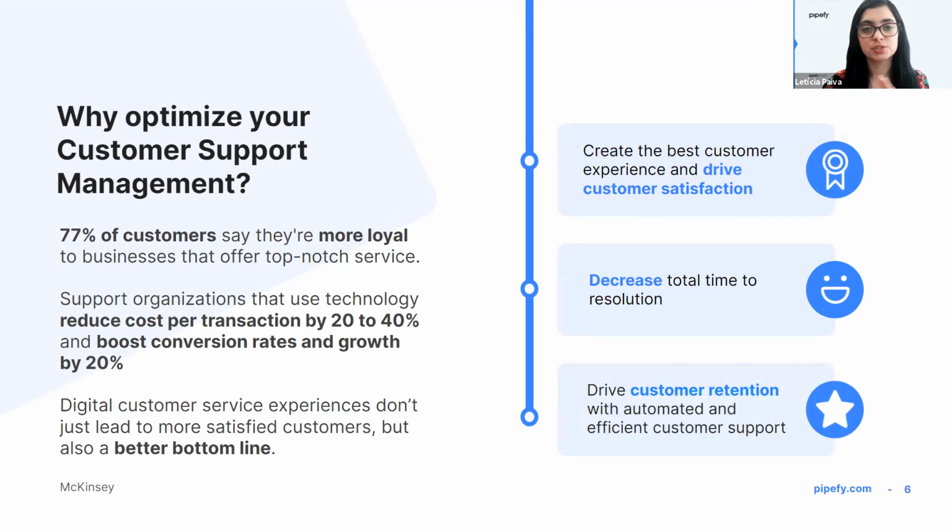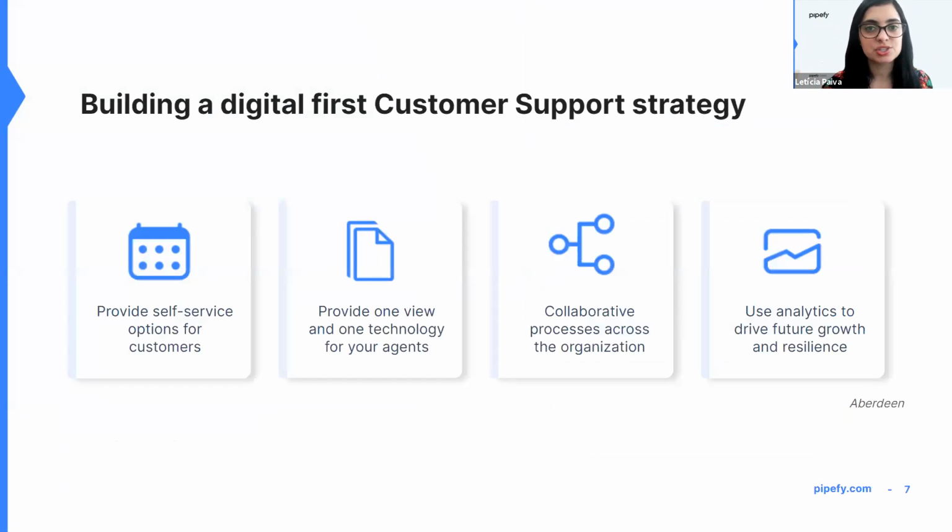And finally, when we're talking about this digital customer support strategies, there are basically four ingredients that compose those processes, those teams, those operations. So first, making sure that your customer is able to self-serve, right? So building portals and making sure that customers know where to go, what to do, and can also keep up, right, with their tickets and understand what's the status of each of those inquiries.